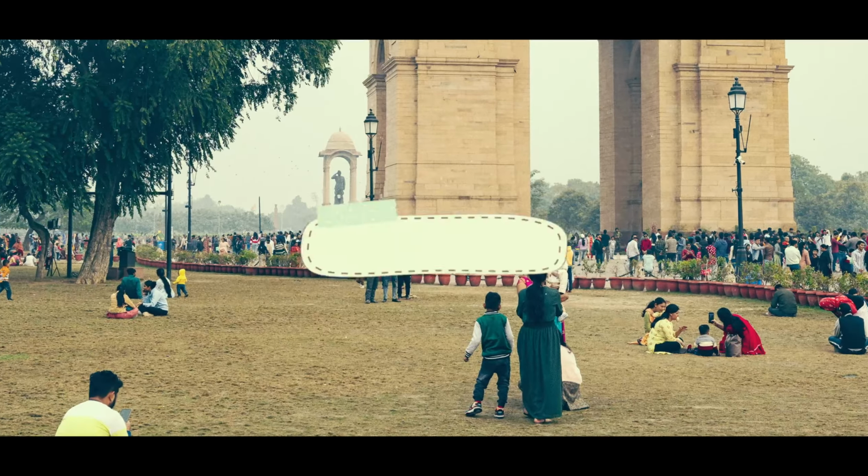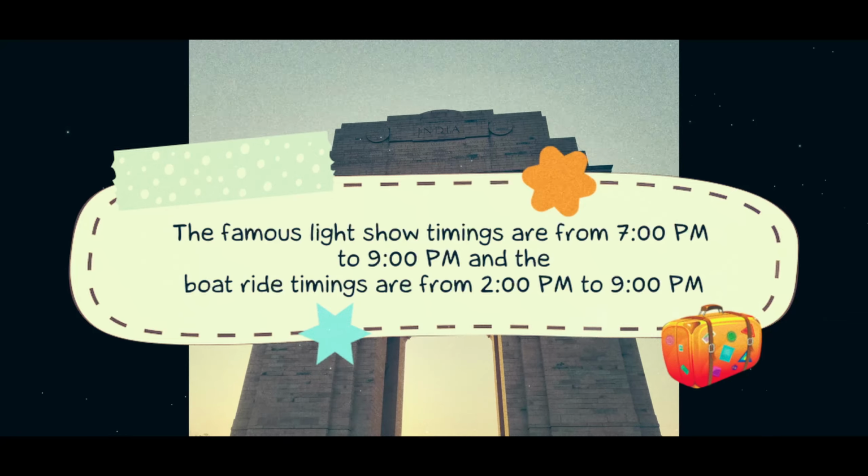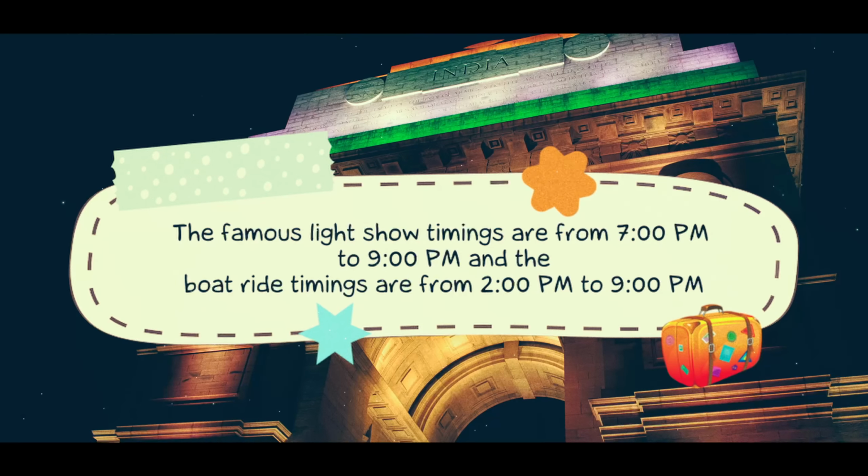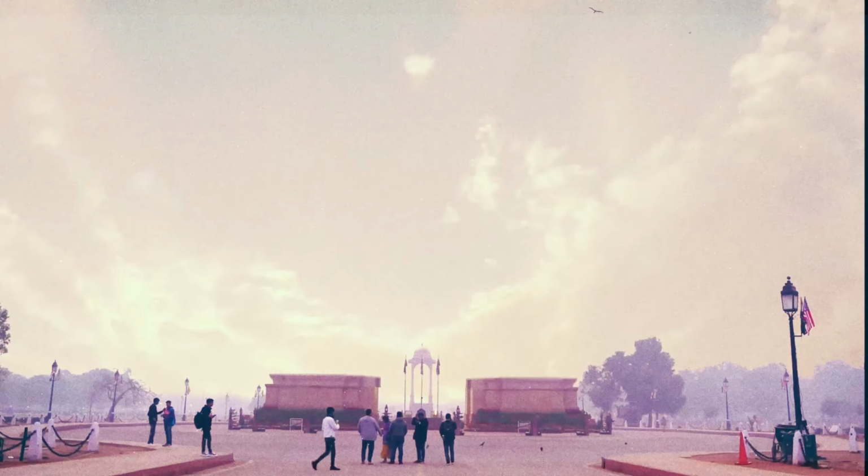Travel tips: the famous light show timings are from 7 pm to 9 pm and the boat ride timings are from 2 pm to 9 pm.